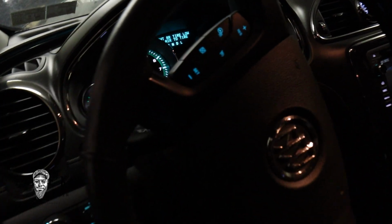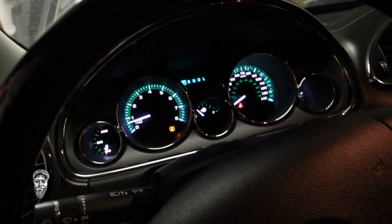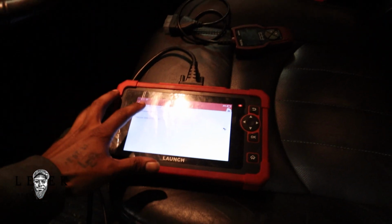So I got it running. I'm lucky to get it running. And we can see that the check engine light is flashing. We all know from doing basic mechanics, what does this mean? We got a misfire. So I'm loading up the scan tool, my free scan tool. Shout out.